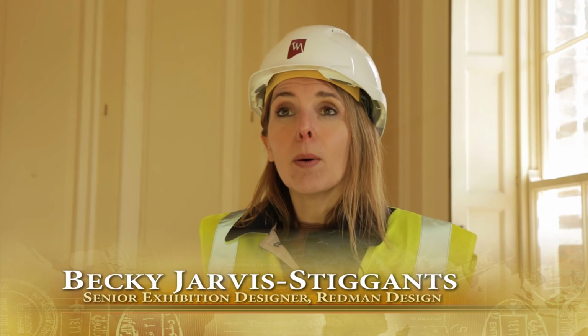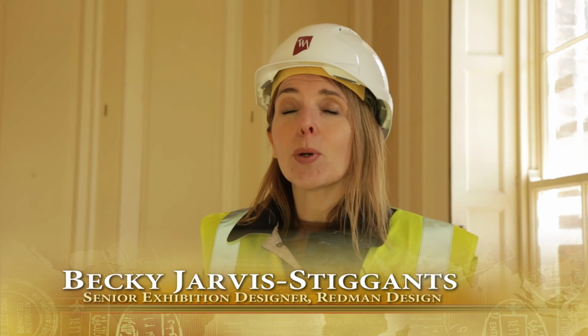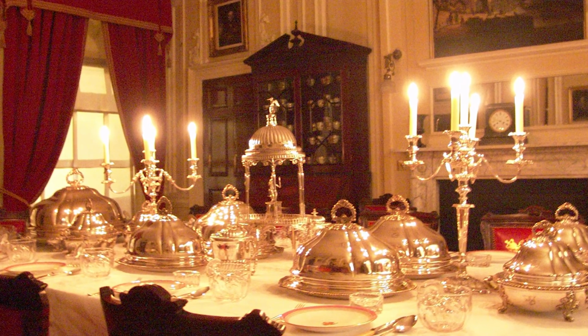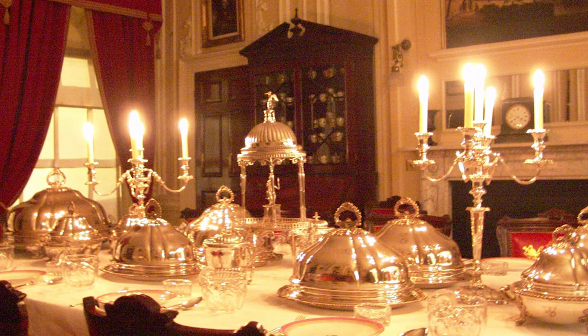I'm Becky Jarvis Diggins. I'm the exhibition designer working on the York Mansion House. We've been working on this project for a number of years now, but it's finally into the construction phase. So we're currently stood in the dining room, which is completely empty. But eventually this area will have a dining table that will be set for a dinner party. There's some stunning silverware that will be displayed in this space. There's a beautiful centrepiece.